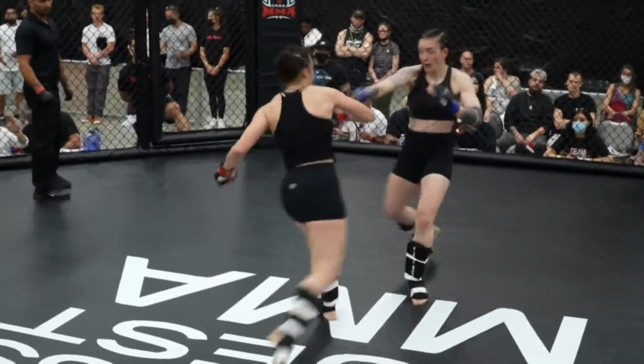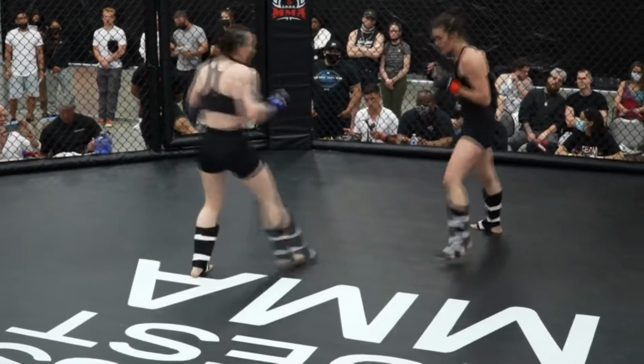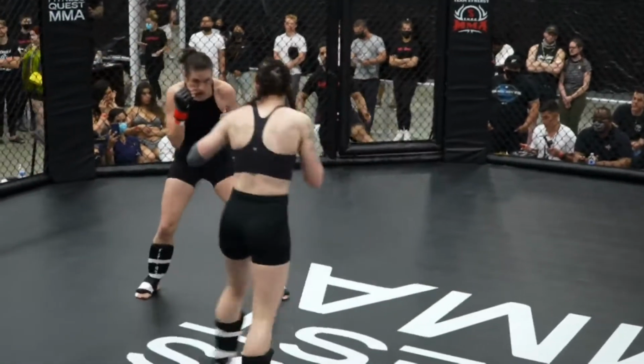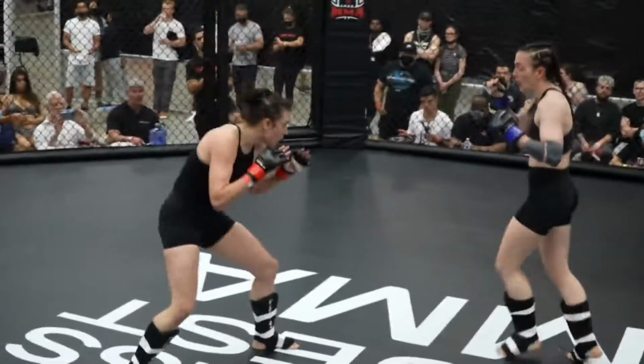Rachel throwing that hard straight two down the middle. They both caught it too. Seems like Maggie's found her rhythm and she's keeping that distance and scoring some points. I think that might be a good strategy, especially in your first MMA fight.